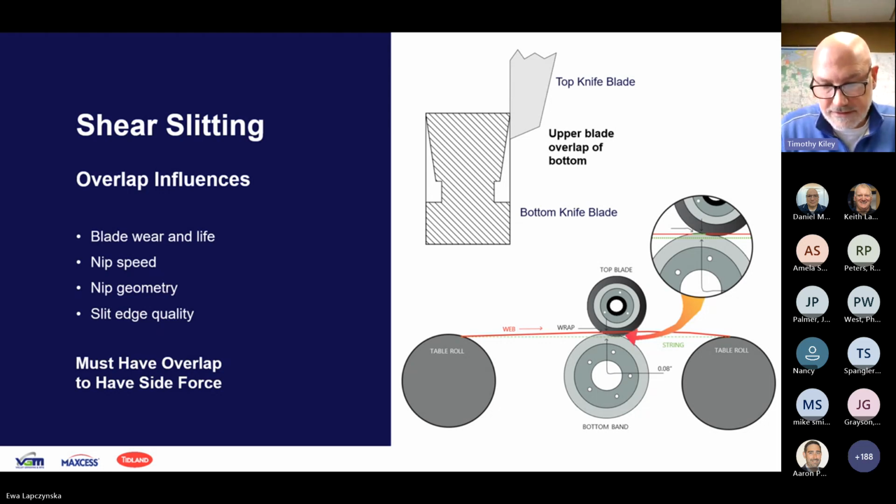However, tangent slitting is a much different animal, and there are a lot of factors involved. And so we're going to talk about tangential shear slitting, which is illustrated on the bottom right of this slide. And you can see it's simply a matter of a bottom band slightly moving up into the web to create tension, because certainly you need tension. So we're going to focus on this method.